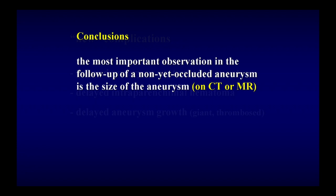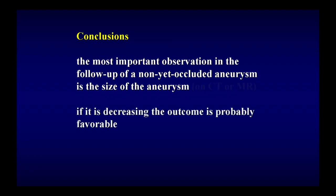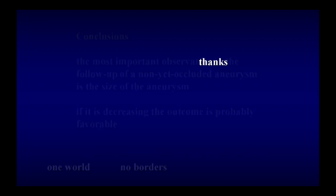And the most important observation in the follow-up is the size of the aneurysm. If it's decreasing, the outcome is probably favorable, or certainly favorable, I would say. If it's increasing, I would start to worry.